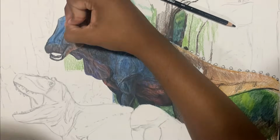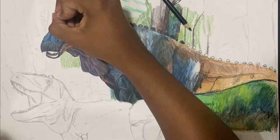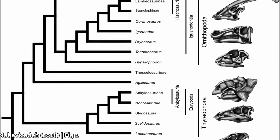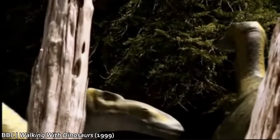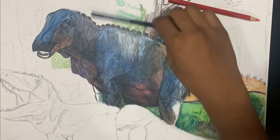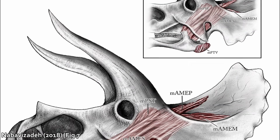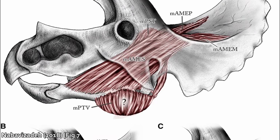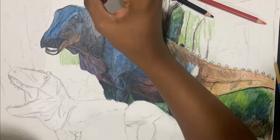The traditional style of reconstructing ornithischians is with large and somewhat muscular cheeks to hold in food. This, however, was questioned by Nawabizadeh in 2018. Muscular cheeks often seen in depictions, like those of Walking with Dinosaurs, aren't exactly reasonable. Modern animals who possess cheeks are mammals, and mammal-like cheeks were evolved for suckling. Nawabizadeh reconstructed the jaw abductor muscles in a much more similar fashion to what we'd expect from theropod dinosaurs and modern reptiles.